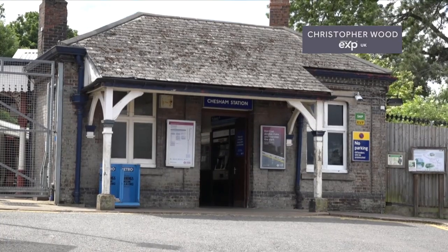Upstairs you've got two good sized bedrooms. Out to the rear you have an astroturf lawned area and a lovely patio area. It's in a really convenient location as it's walking distance to local schools, shops, Chesham train station and local amenities. Let's go and take a look around to see what this property has to offer.